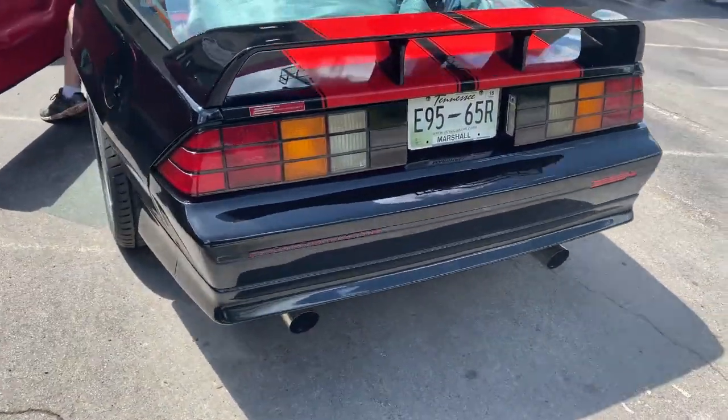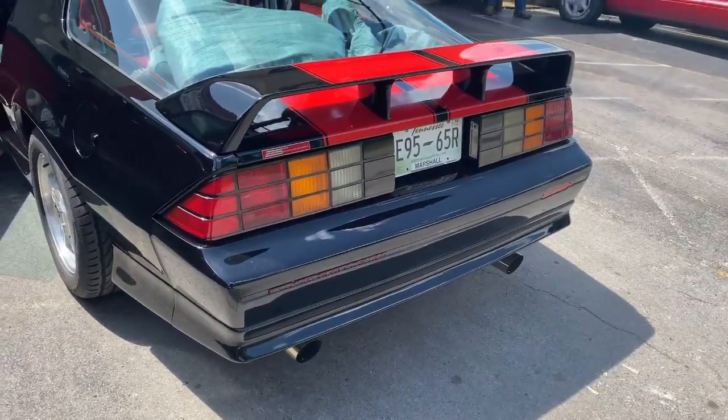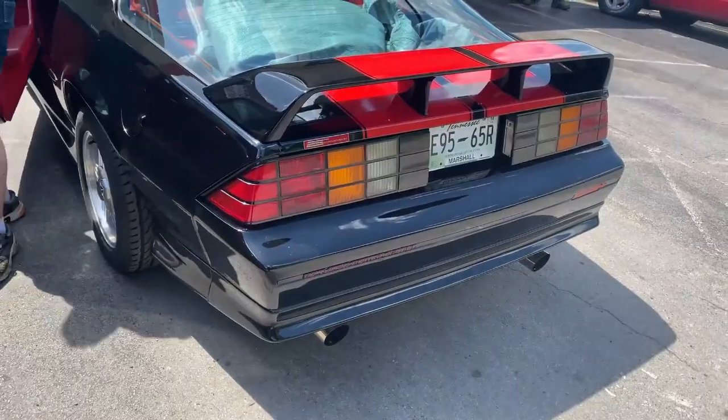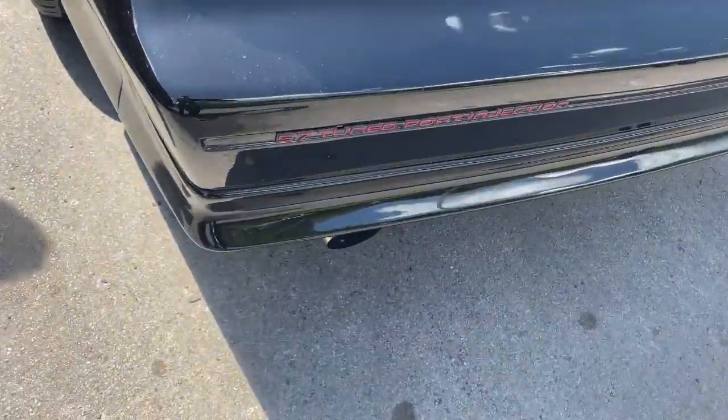Sounds mean. MAGNAFLOW gives it a really classy sound. There it is.